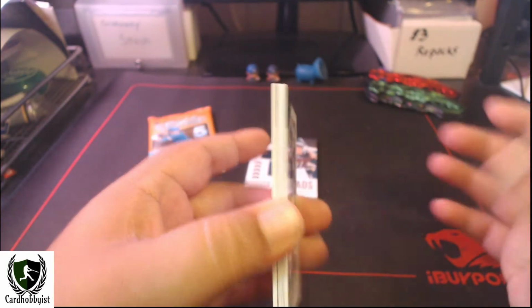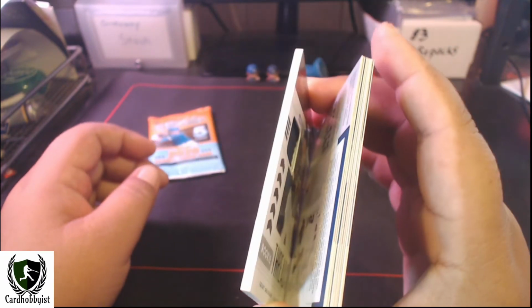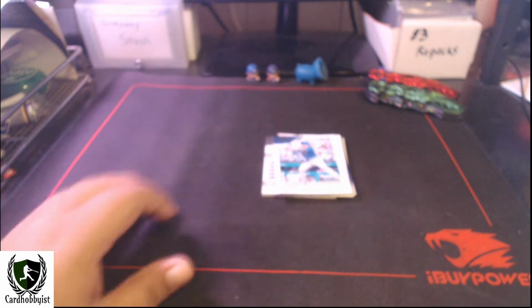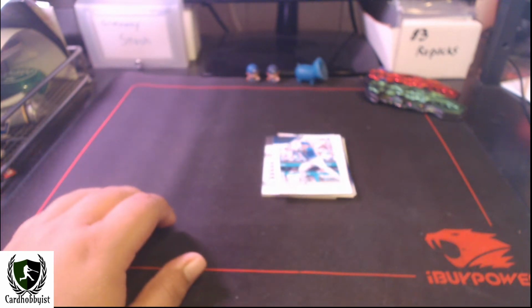I mean, you're only getting 10 cards. That's what you're getting for 20 bucks plus a relic. Not really my type of product. I would prefer a more robust product with probably a larger base set to help fill it out, and then you could still have your inserts and parallels and stuff like that.